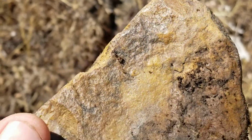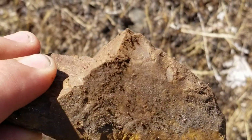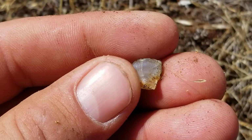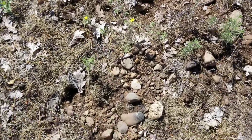Oh man. A little bit big today, huh? Cool, let's check it out. Oh, look at that. Looks like we got the tiniest little agate too. Little baby agate. So this is kind of interesting right here.